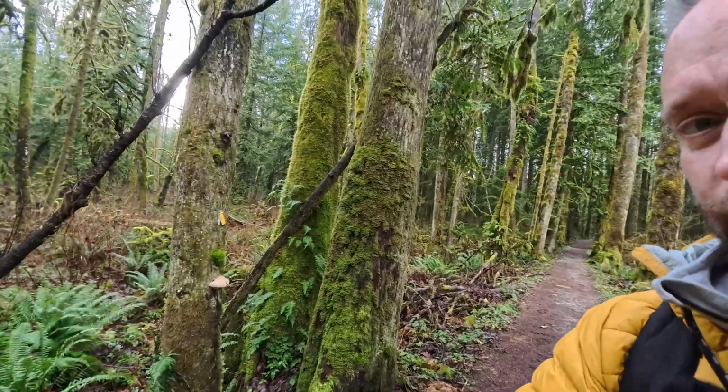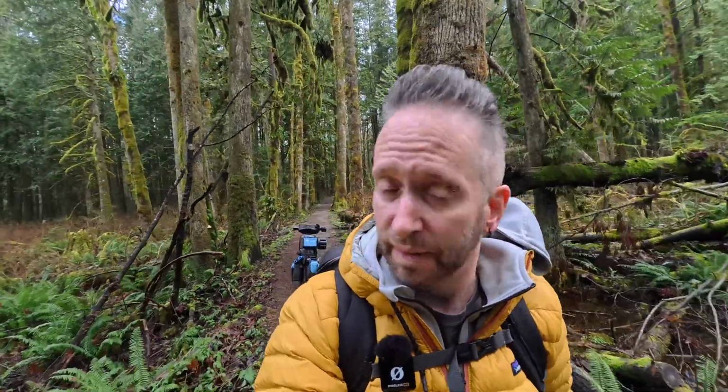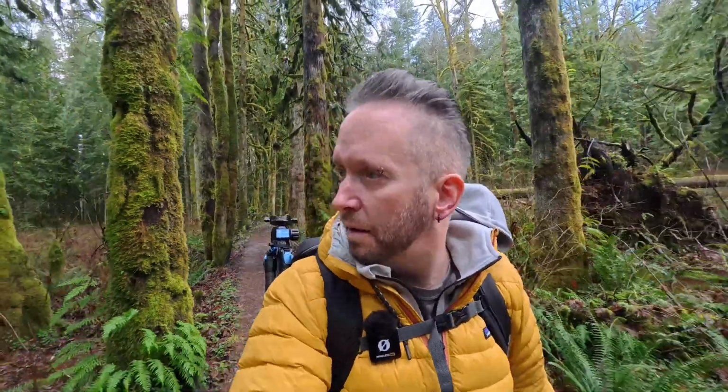Cool mushroom. Hopefully it stays overcast like it is right now. I don't want bright sunlight on the falls when I shoot it. So far I haven't seen any major road damage, but I guess we'll see when we get closer.